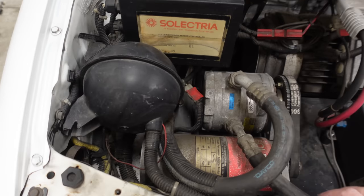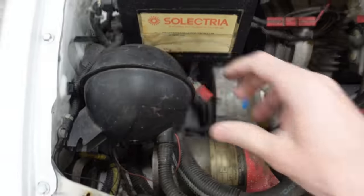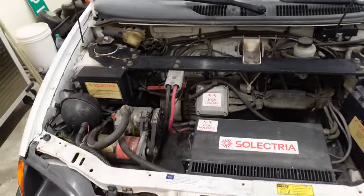So everything on this car works, except the AC compressor's noisy, like I said, and there's no vacuum for the power brakes. And I didn't even know I had the option. I thought it was a really low option car because the power brakes don't work.